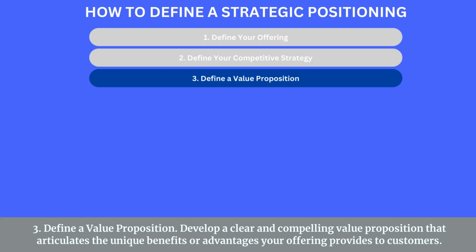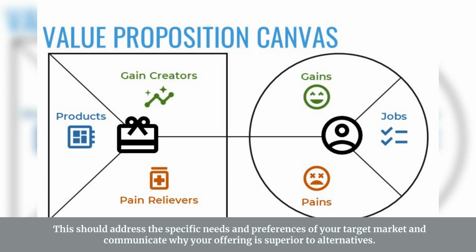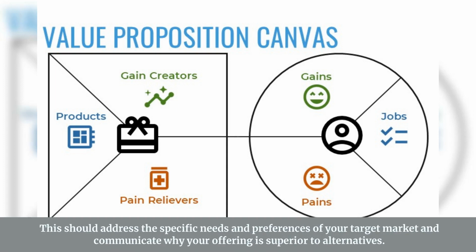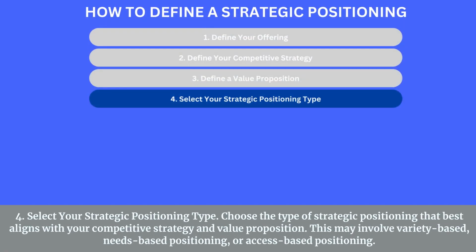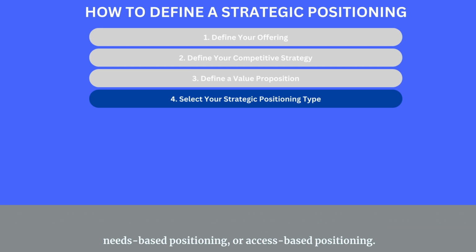3. Define a value proposition. Develop a clear and compelling value proposition that articulates the unique benefits or advantages your offering provides to customers. This should address the specific needs and preferences of your target market and communicate why your offering is superior to alternatives. 4. Select your strategic positioning type. Choose the type of strategic positioning that best aligns with your competitive strategy and value proposition. This may involve variety-based, needs-based positioning, or access-based positioning.